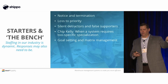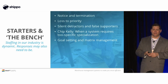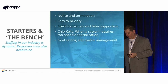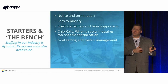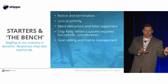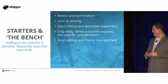It's grabbing another best and brightest, getting them up to speed, and helping push that adoption. Lost to priority, everyone has fires to put out. That means that at any given time, a good example is we're working with a customer that's going through some changes and had to conduct a product recall, and two of the people on our change management team also needed to be part of going out and doing the research to understand where product was at that time. So you lose them for a couple of weeks, actually, as the root causes are being investigated.